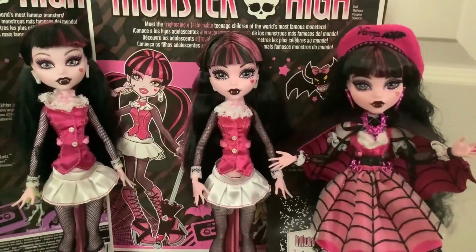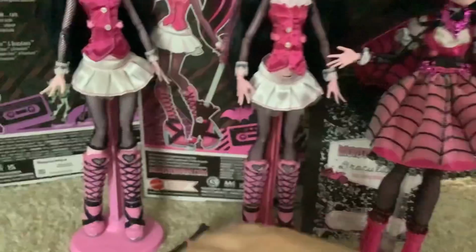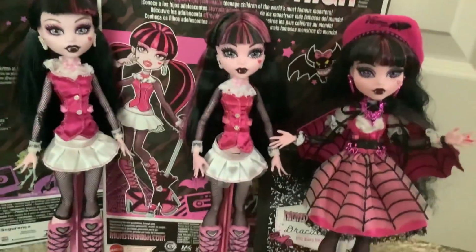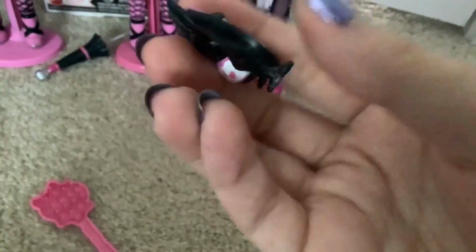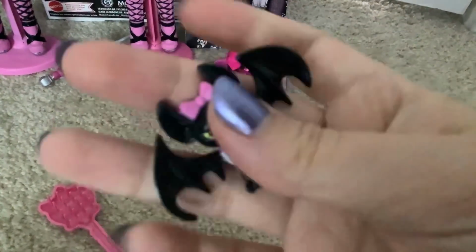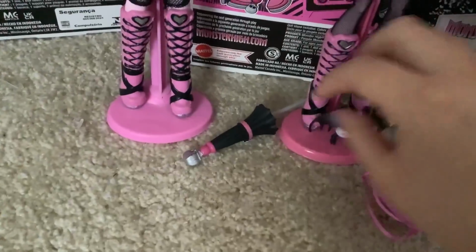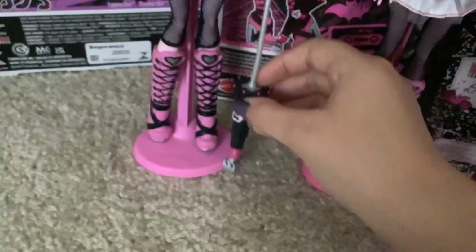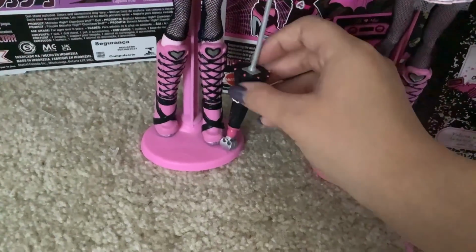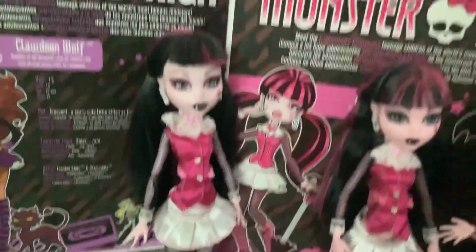All I know is that Draculaura certainly is the most popular Monster High character, which is why I reviewed her first. Views! I wish I had a Count Fabulous to compare this guy to, but I never got Count Fabulous. I actually didn't even get my Draculaura's umbrella until a couple years later at the flea market, because my flea market guy had it, and he sold it to me for like 50 cents. So, that was cool of him. Can you hold your umbrella?